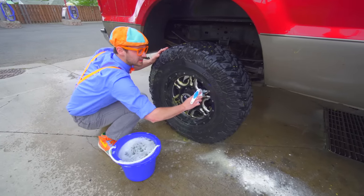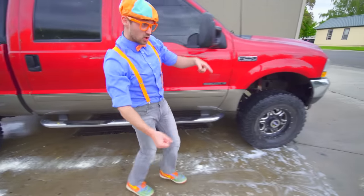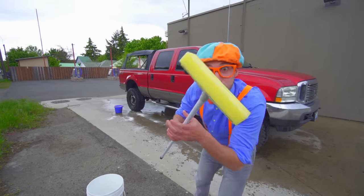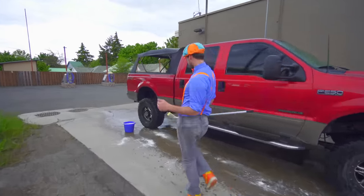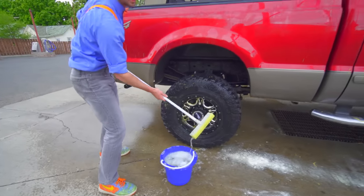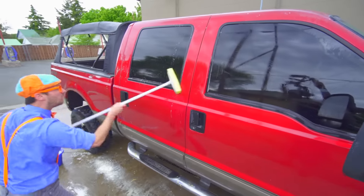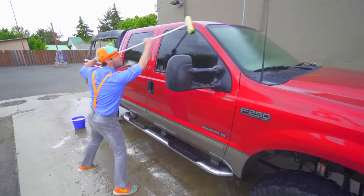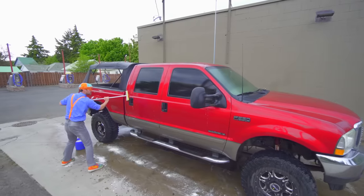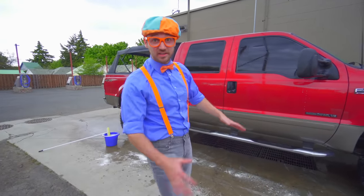Now we just need to spray it one more time. But first, oh, remember the really high one? Let's go get it. Okay. Oh, yeah. Look at that sponge. Put it in the soapy water. And, whoa, let's take it to the top. Whoa. So tall up there. Okay. I think we knocked everything loose.